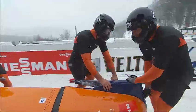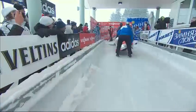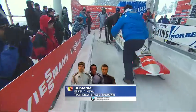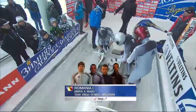He had 2 or 3 kilometers less speed than most sleds. And he's very lucky to be in that second run. Yeah, did a good job. He got in the second run because of the decent start time and speed at the top of the track. And our final sled of 26 is Andy Niagu, Marion Jorga.